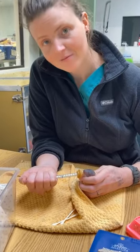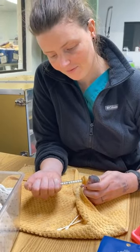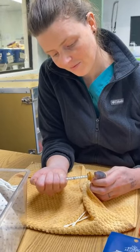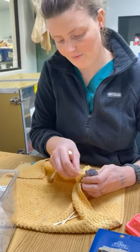All right, so I think Elise is on squirrel number two now. She's got one more to go, but the process is basically the same. Like Elise said, it is baby squirrel season now, so if you find a baby squirrel or have concerns about anything, just let us know.